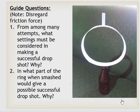So after performing the activity, I think you can answer now the first two questions. First question: from among many attempts, what settings must be considered in making a successful drop shot and why? Maybe you conclude that the hand direction in hitting the ring should be horizontal to avoid possible upward force applied on the chalk. Another thing to consider, your finger or hand must touch only the inner part of the ring, not the outer part, to avoid vertical deformation of the ring. And then the hit must be quick enough so that the chalk has the tendency to stay horizontally at rest after the ring flew off.